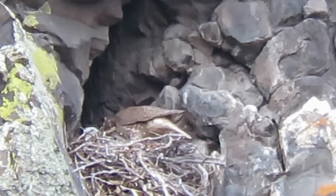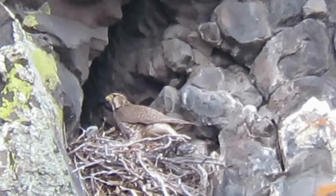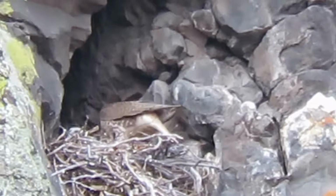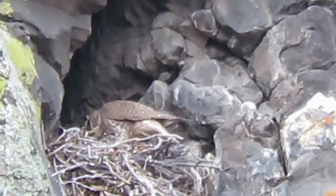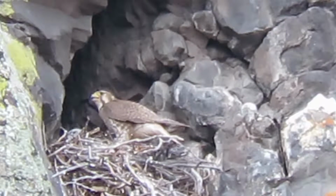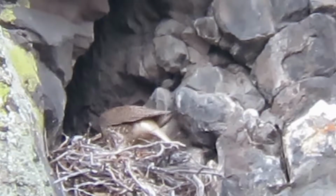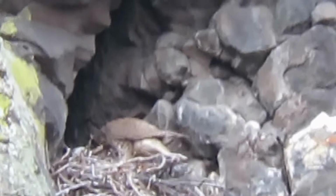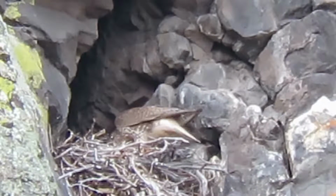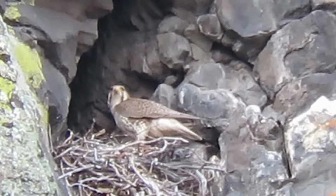Maybe we'll see the tercel come in with his donation. They usually leave her close to the nest site for guarding, and then he can wander further on the hunt. And when he gets something, he'll sail in and let her know. She's content now to keep up the feeding here. Mama's not going to waste one bite here. So she did have enough in there for all three babies and herself.